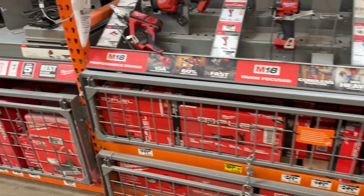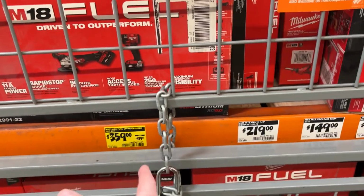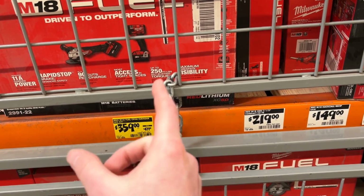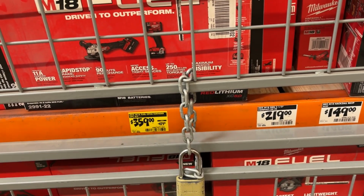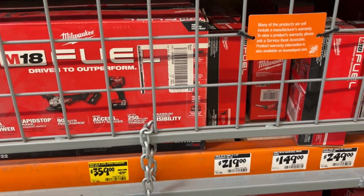You can find some deals. This deal is actually one I found at Home Depot out in Orlando as well. Down from $480 to $360. Impact, 2 batteries, both Fuel tools. I think it's a 3/8 inch. Yeah, 3/8 inch impact there. And of course, a Fuel grinder. So fantastic deal. Full stock here. We've got at least 3 of them back there. So lots of stock there.